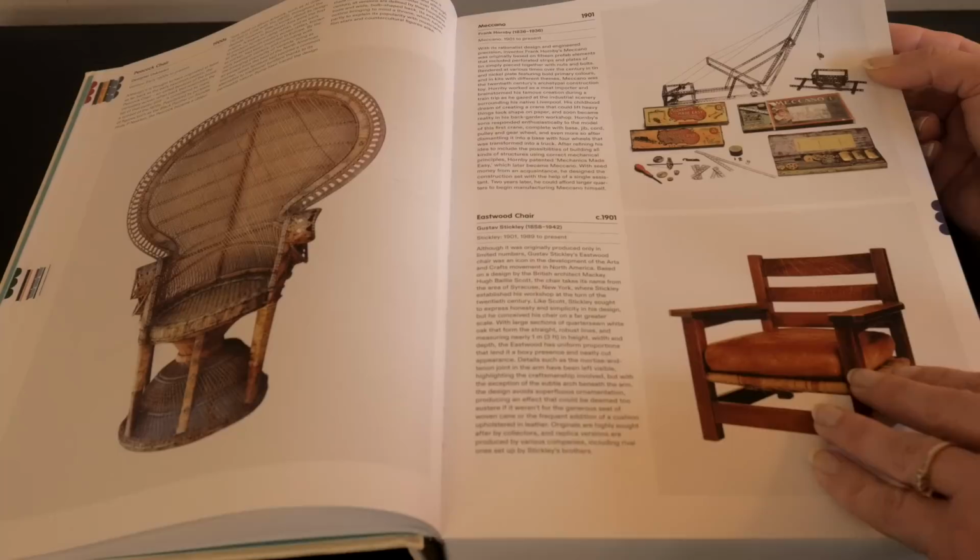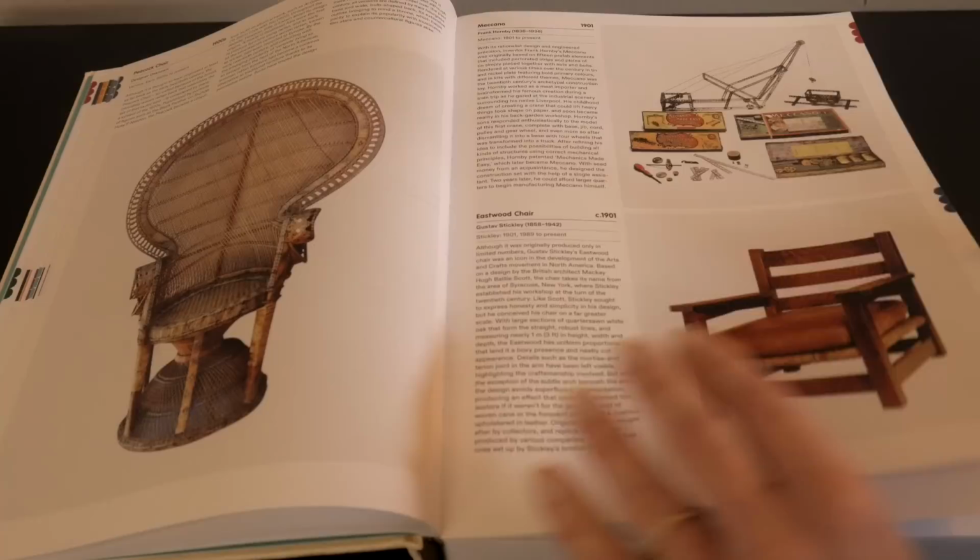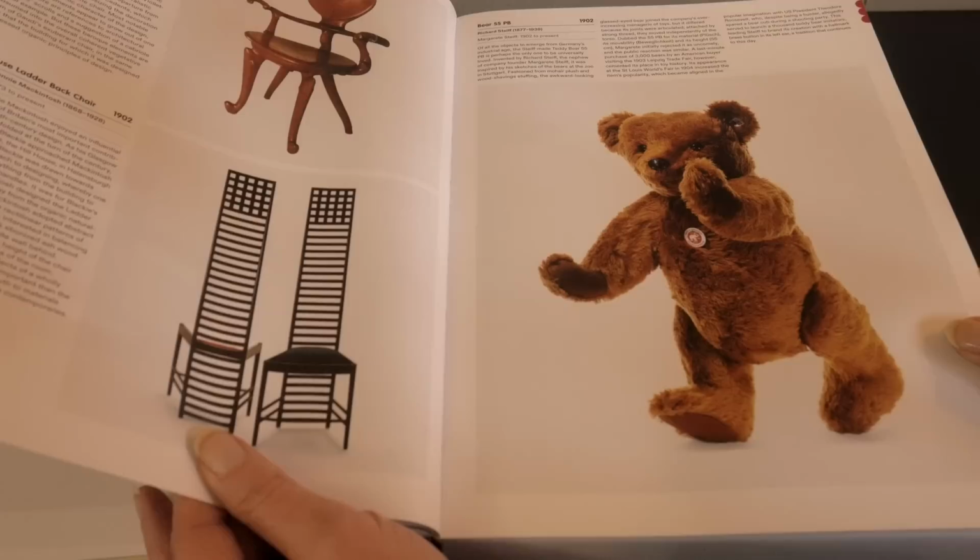So it's little toys here, you can see. Little construction type toys. Okay. We have the Calvet chair, 1902.